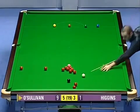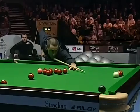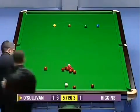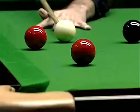Just an awkward little angle, this. That's why he's just checked and got back down again. Had to make sure he got the cannon correctly, and he's fine. He's got an angle on the red to get back on the black. So this is a good scoring opportunity in the opening frame of this session.